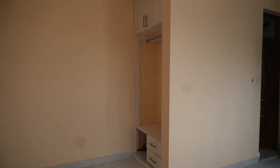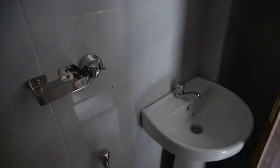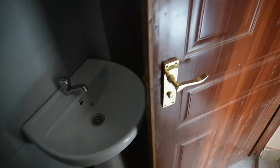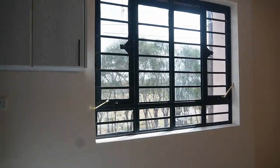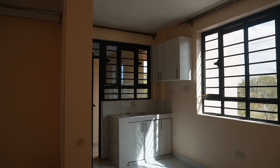And then we have the toilet. The toilet is here. And then we have the shower, which is up. Yeah, there is the shower, and we have the sink. Yeah, that is the sink. So for 7,000, you get this beautiful bed sitter.